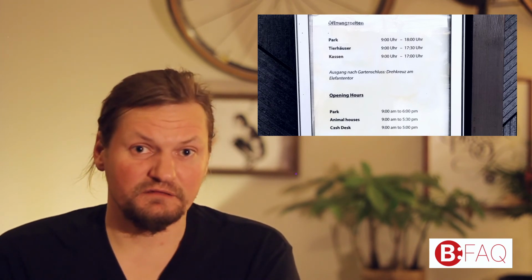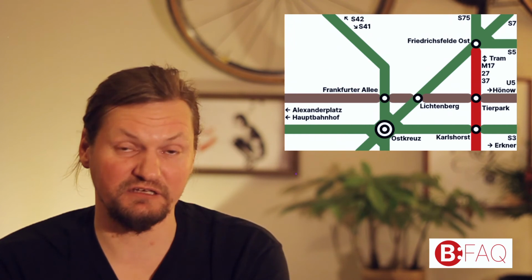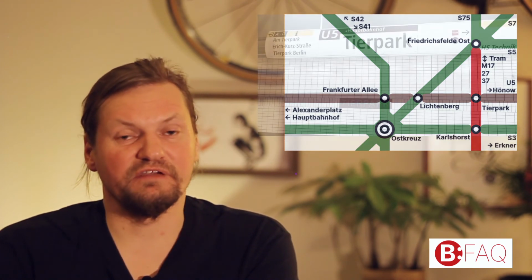And how do you get there? Both are easily connected with public transportation. The zoo is located next to the zoo station. There you have the S-Bahn lines of the S3, S5, S7 and S9, as well as the U2 and U9, and also close by are the stations of the U1 and U3. The Tierpark, on the other hand, is served by the U5, which stops directly in front of the main entrance. And the S stations of Friedrichsfelde Ost and Karlshorst are also not far away, but from there you should take the tram for a couple of stops to reach the main entrance.